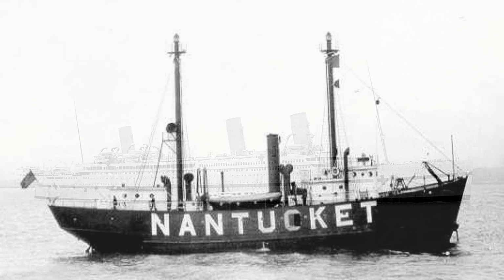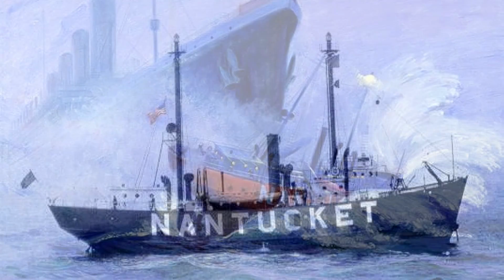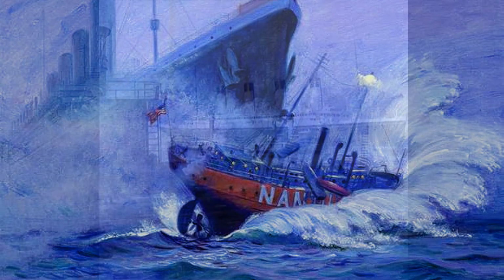In fact, LV-112's predecessor, LV-117, while stationed south of Nantucket, was rammed and sunk by the RMS Olympic. The huge ocean liner literally cut the lightship in half and sank it in less than a minute. Eleven of LV-117's crew perished in the accident. The ship's bell would eventually be recovered, and today the lost crew members are honored at the National Lightship Sailors Memorial, located in New Bedford, Massachusetts.